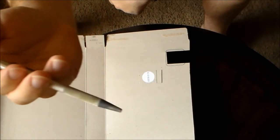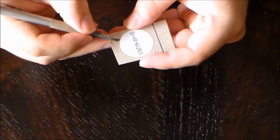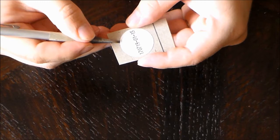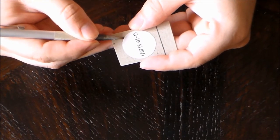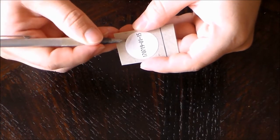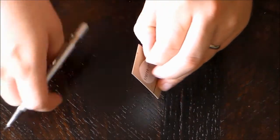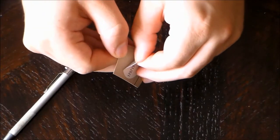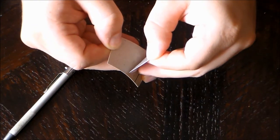So now I'm going to take my X-Acto knife here and I'm going to peel up just the very edge of the NFC chip. This is the easiest way to do it that I've found without tearing the cardboard or damaging the NFC chip. And once I've got enough up to grip, just going to slowly and carefully peel it off. And there's the NFC chip.